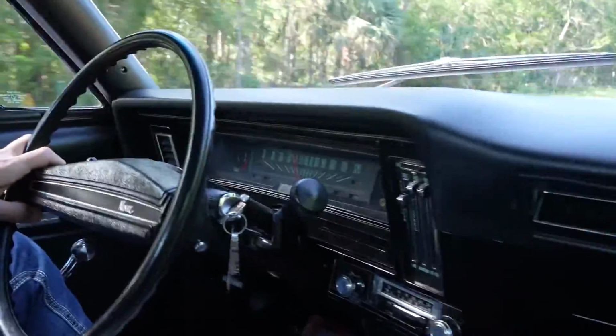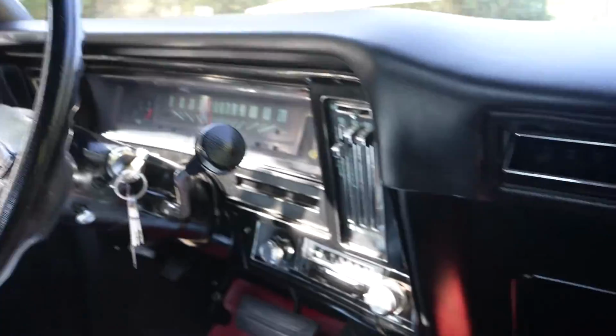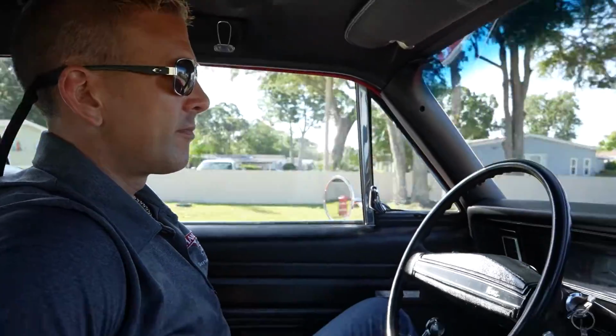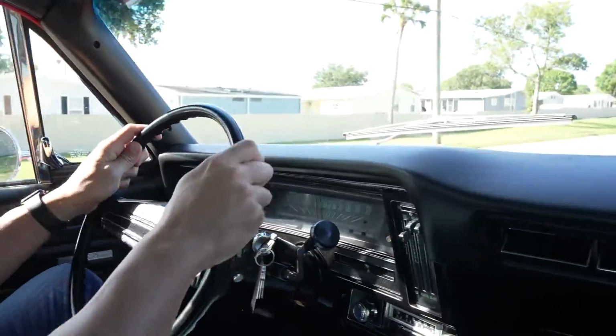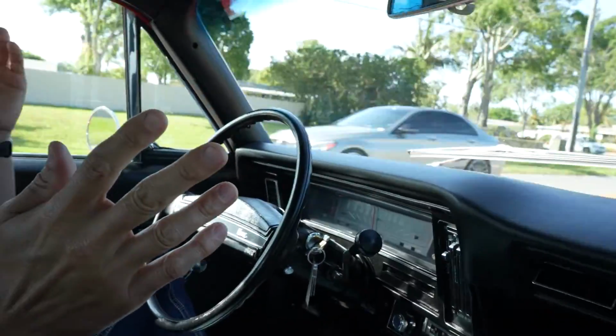Let's take it on a drive and show you how it runs. The car runs fantastic. Inside our 69 Chevy Nova. Speedo's working. Car tracks perfectly straight. No types of issues at all when you let go of the wheel. Steering's nice and tight. Listen to how quiet the car rides. There's no squeaks, rattles, vibrations, no engine vibration, tire vibration.